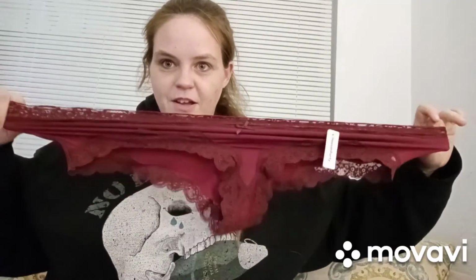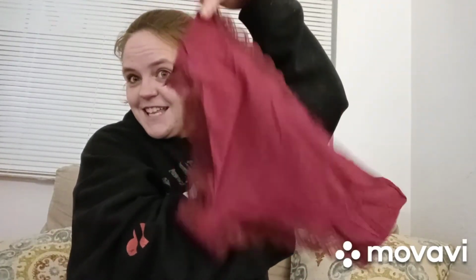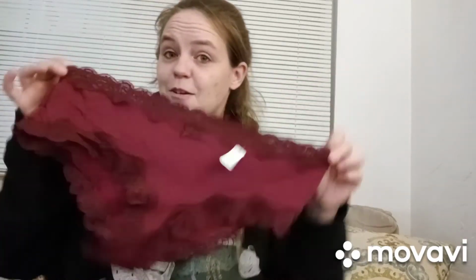These are size 2XL. Let's see the stretch on them, shall we? Oh yeah, those will be comfortable. Oh, I'm gonna feel super sexy in these. Wow. Oh yes, my new favorite chonies.